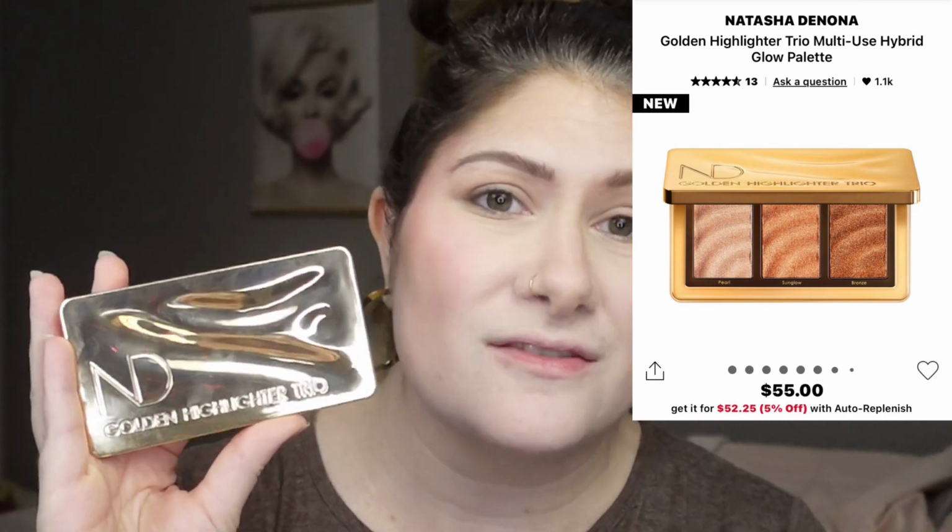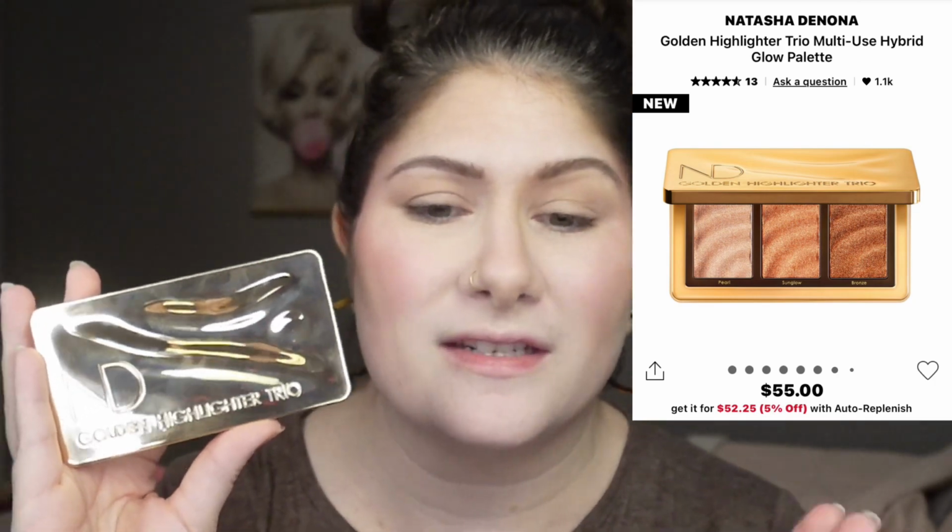Okay, so my brows are done, my eyes are primed. Let's go ahead and jump into this Natasha Denona Golden Collection, starting with the highlighter trio right here. Now this does retail for $55. It is a Sephora exclusive, so you can't pick it up at Ulta. I don't know if maybe eventually it will come to Ulta, but as of now, you can only get it at Sephora and the Natasha Denona website.